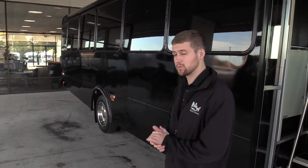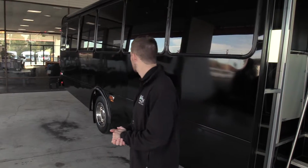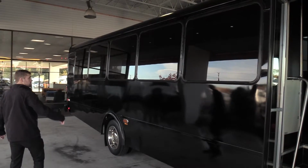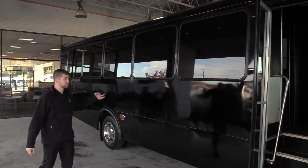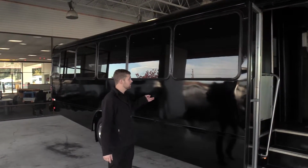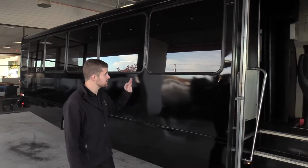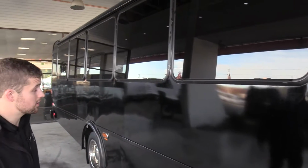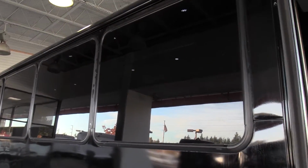Now that we've taken a look at the inside of the bus, we're going to check out the outside. So I want to show you the good, the bad, and the ugly and everything going on here. So first things first, we do have your standard tour style windows. Now from the original owner, I believe he told me these were double tinted, and it seems to back that up as I was taking some pictures of this in the sun and the light was not really going through those. So a lot of privacy. It also keeps some heat out and everything.